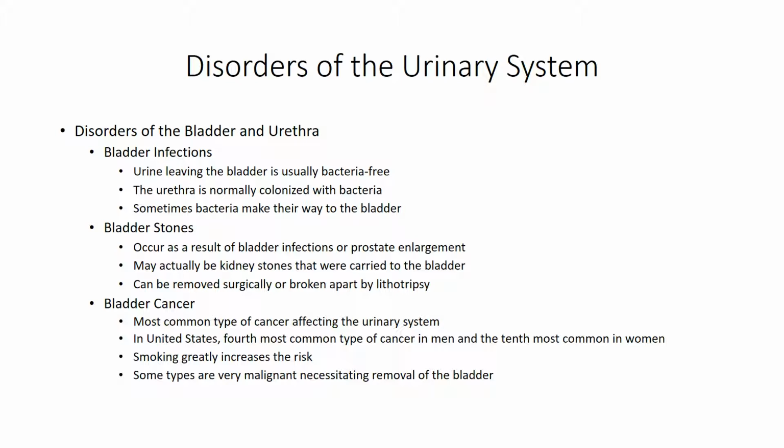Okay, and then bladder cancer. Smoking is a huge risk for bladder cancer. The most common type of cancer that affects the urinary system is bladder cancer. Okay, and some types are very malignant, and sometimes the bladder has got to be removed.